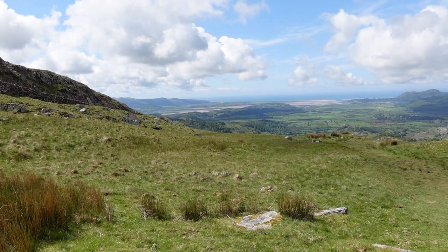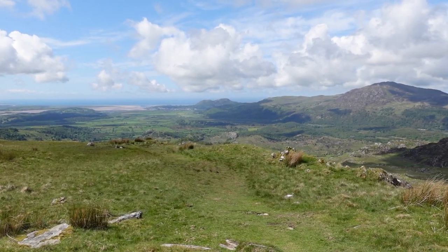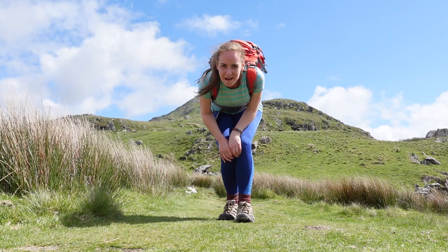Pit stop to refuel just with some bara brith that I sliced up and buttered prior to us coming out on this walk. Officially refueled with that bara brith and I'm ready to keep on tackling this mountain.